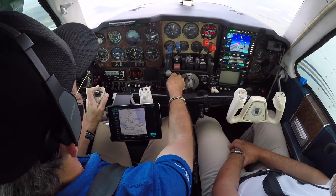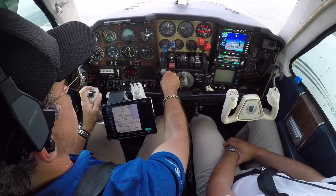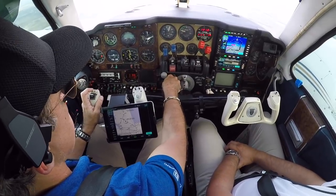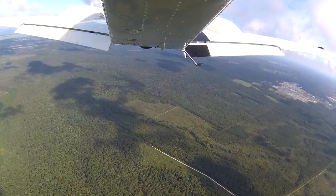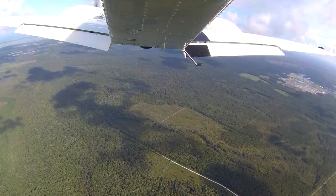St. Augustine Tower, Baron 3175 Whiskey, RNAV 13. Baron 3175 Whiskey, St. Augustine Tower, continue the approach, report a 4 mile final. Report a 4 mile final, St. Augustine. St. Augustine Tower, Guard 20301.